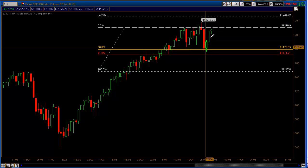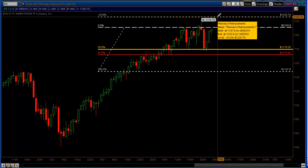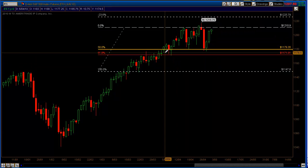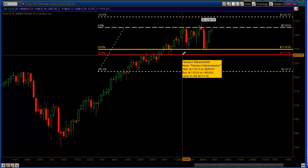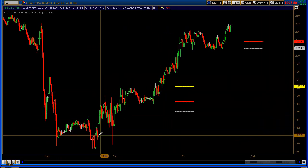You can see here, broke through. Now the target on this move is 1225.75, 1226 even. Okay, so that is the daily long target. We are midterm bullish on the ES at the moment. If we take a look at a 15-minute chart, we can see how it all happened.